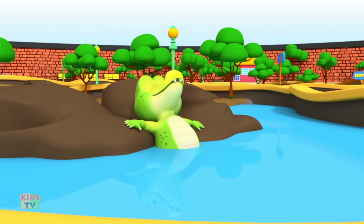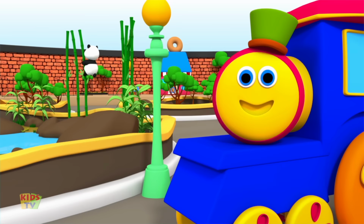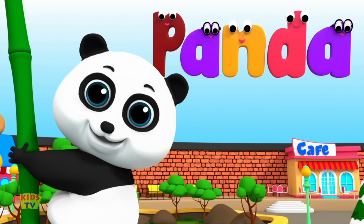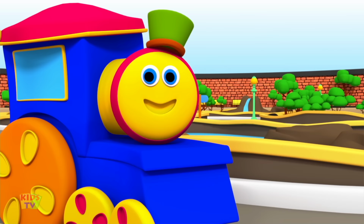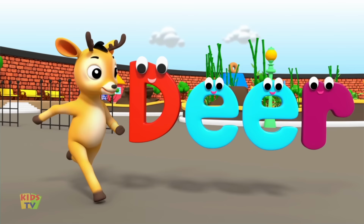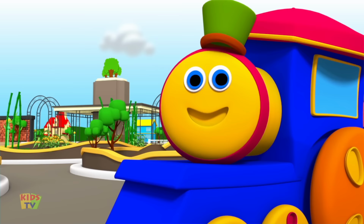Just look at the water, the swimming crocodile. Half in and half out, giving a lazy smile. See in the distance the black and white panda, peeking out over the treetops like its own veranda. Run, run, can you run? Catch the deer running fast, all over the green, green grass. If you race them, you'll be last.